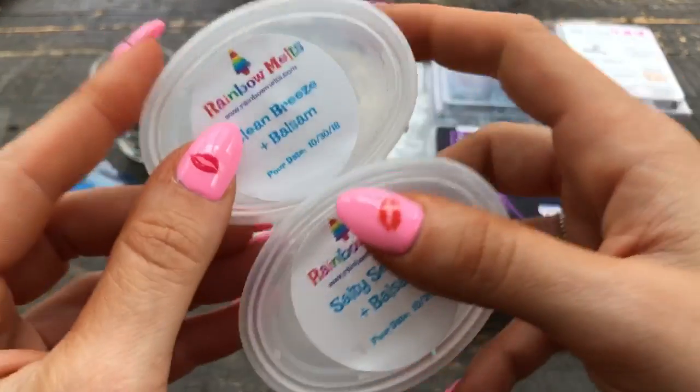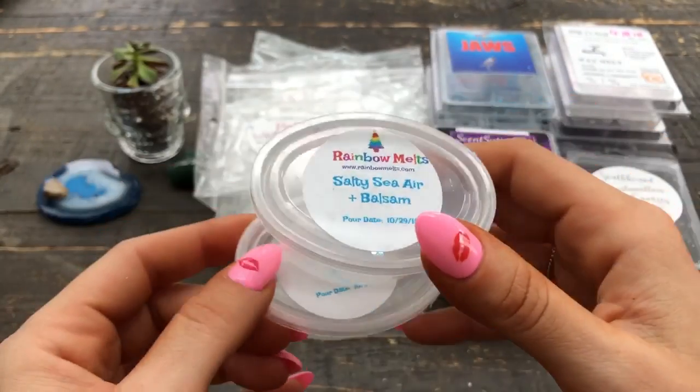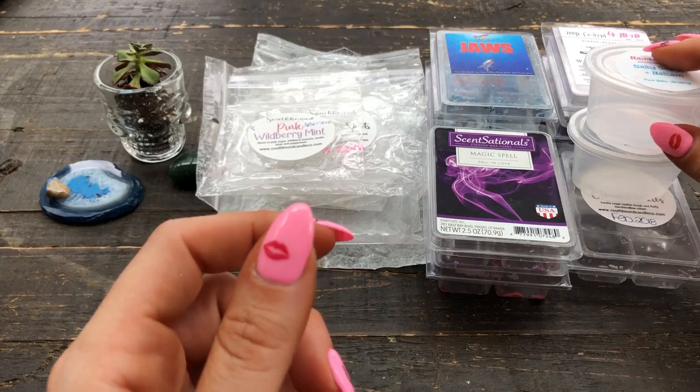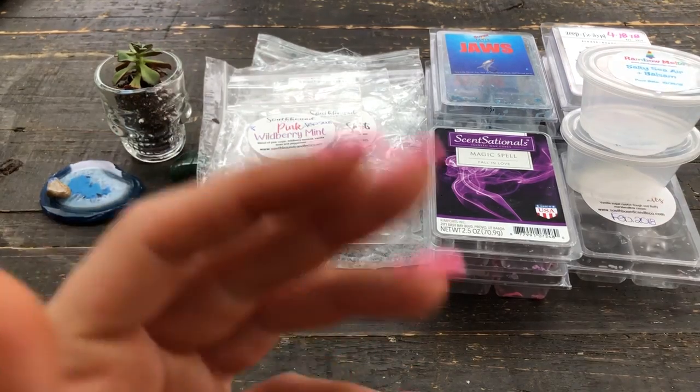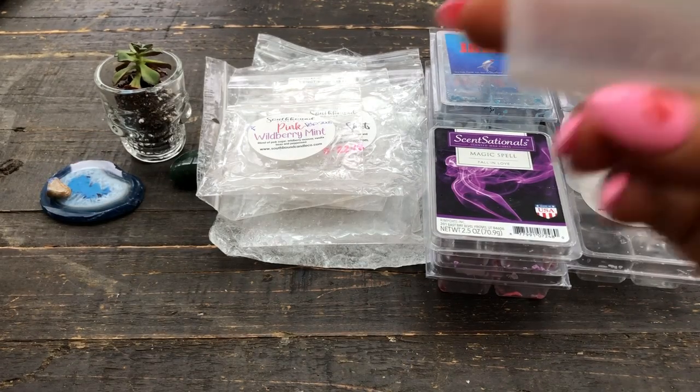These two from Rainbow Melts from the Christmas Tree Sampler were not my favorite. These smelled really clean, and by really clean I mean like home cleaner. My husband came home and was like, it smells like Windex in here, and I was like, it's the wax melts. They were super strong though, so if you like that type of strong scent, you may love that. It was just a little too much for me.